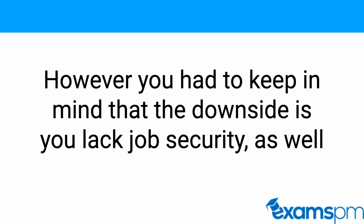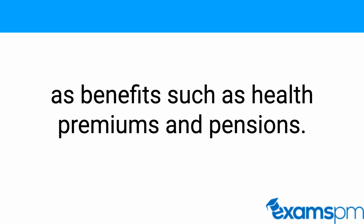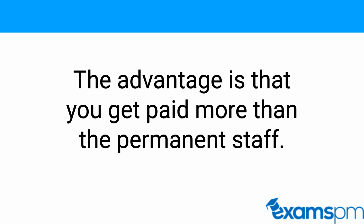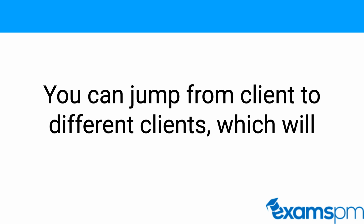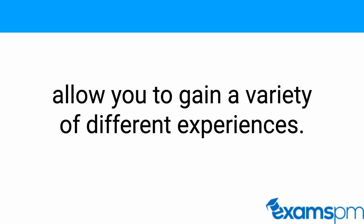However, you have to keep in mind that the downside is you lack job security as well as benefits such as health premiums and pensions. The advantage is that you get paid more than the permanent staff. You have more flexible work. You can work on multiple projects. You can jump from client to different clients, which will allow you to gain a variety of different experiences.